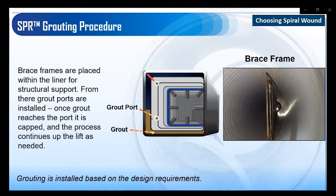When grout is required in a spiral wound application, bracing of the liner and the use of grout supports must be considered. In the case of the Fulton County project, a simple bracing method of vertical supports was installed to hold the liner in place while grout was introduced into the annular space. That vertical brace model is what you see on the right-hand side of the picture in this slide.